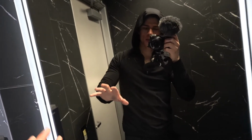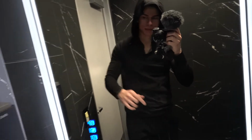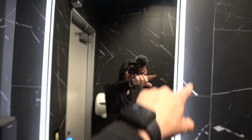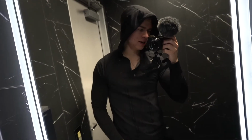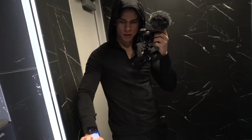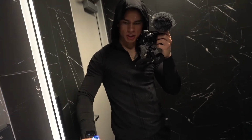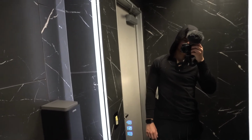So I'm in the bathroom of this gym that I'm at right now. I asked if I can go ahead and record my workout, and they said it was okay. But I mean, look at this fancy little light they got going on here, which is just absolutely sickening. It is actually so cool. You can actually dim it if you want to. You can turn it on. I don't know what this does. You can change the color of it, which is super cool. I mean, this is a straight vibe.